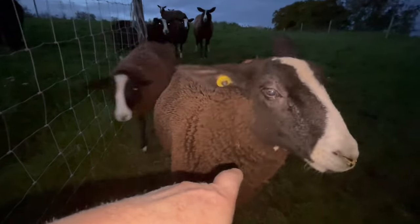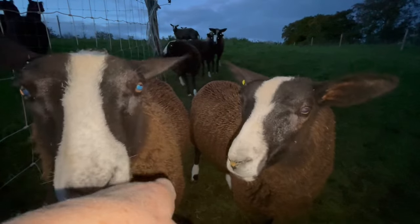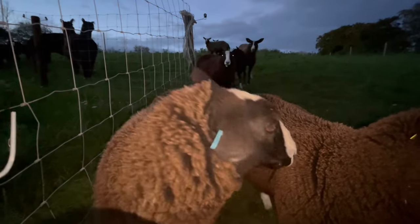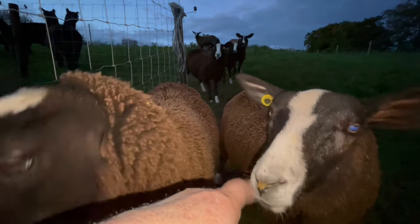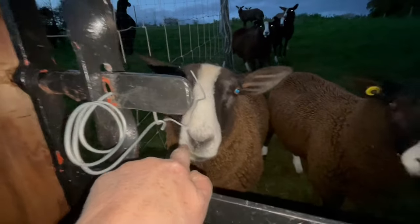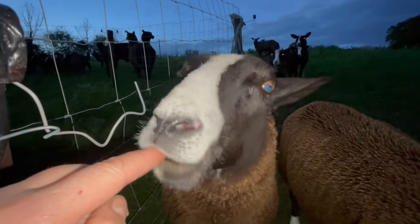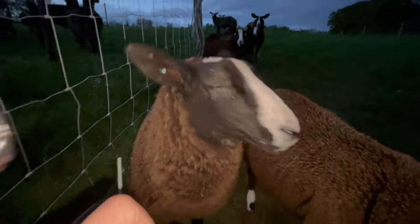No, you're not going to go in. No. I know. You're very sweet. Yeah. You're a lovely girl. You're one of the ones I'm keeping for future breeding. You're such a sweetie. Hello, you. Okay, I've got to close the gate, and that's going to take two hands. Just so that you don't open the gate. Don't eat my finger. You're supposed to be a herbivore, not an omnivore. No, don't eat my finger. You didn't like the taste of my finger, huh?